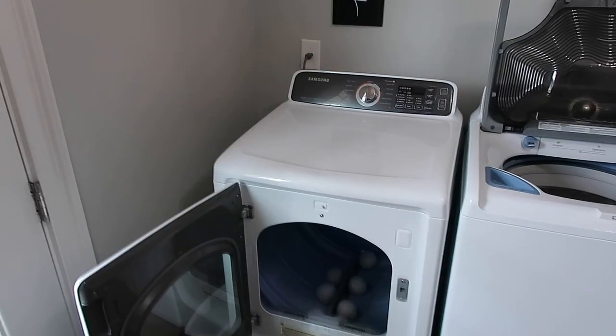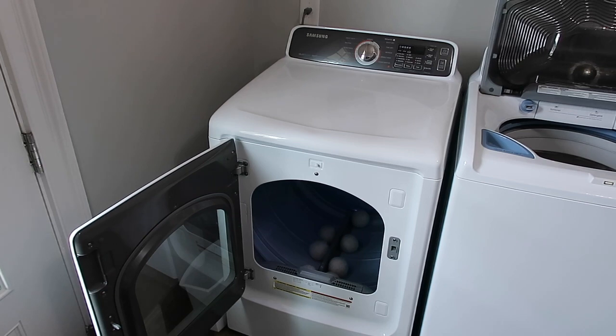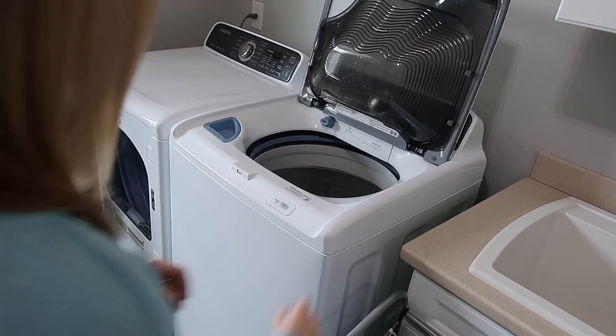My towels just finished. I'm going to go ahead and move them over. Like I said, in my dryer, I just use the wool dryer balls. I don't put any essential oils or anything on them. I just let them go like that. I don't use any dryer sheets.